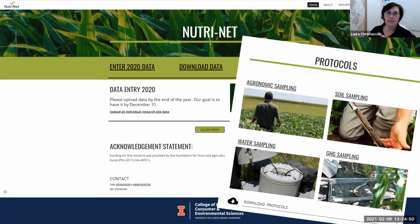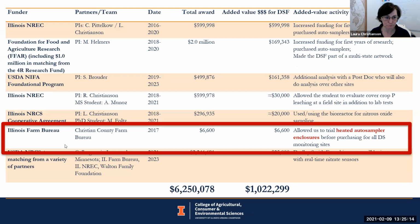And so if you think about the 16 plots that we have at the Dudley Smith farm, rather than just 16 data points in a given year, we actually have over 100 data points in a given year by being a part of this drainage research network. So it's very powerful, and it's a great group of people to work with.